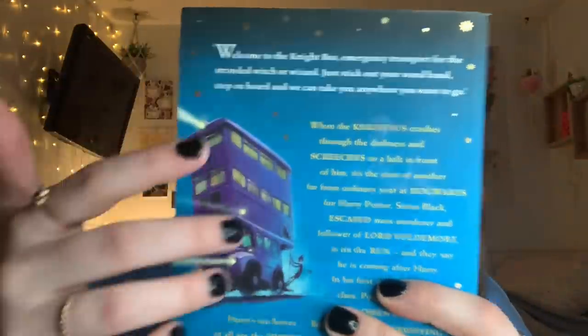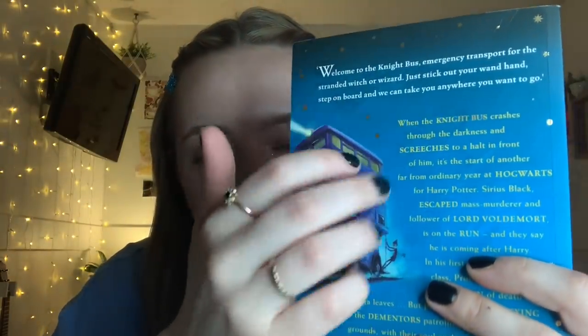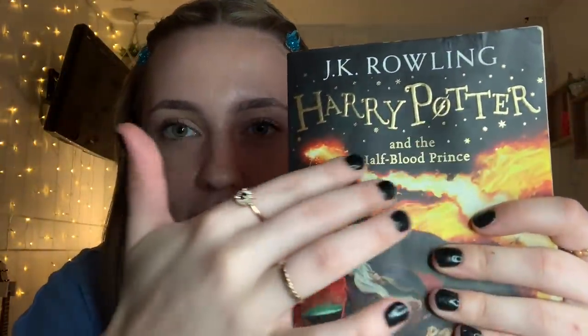Let me show you what was on the back of this one. It's the Night Bus. Also very cute. Goes very fast. But last but not least, we have Harry Potter and the Half-Blood Prince.